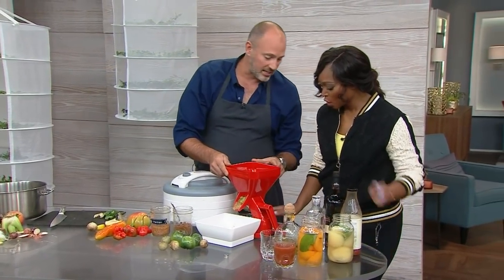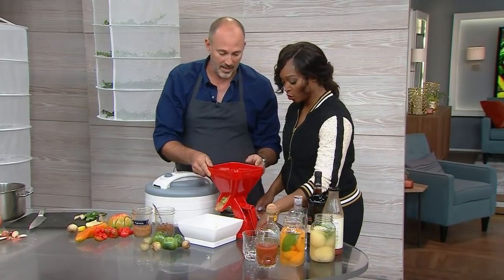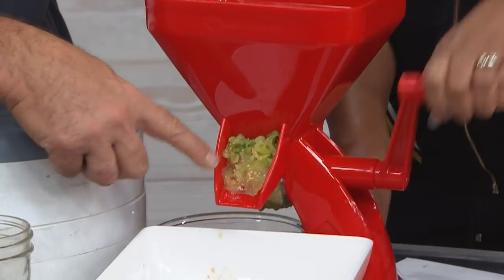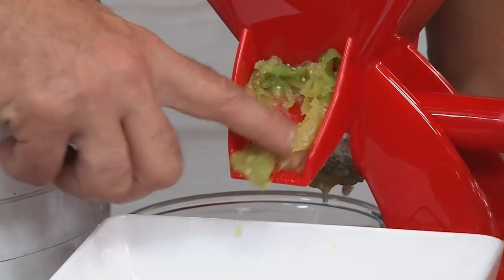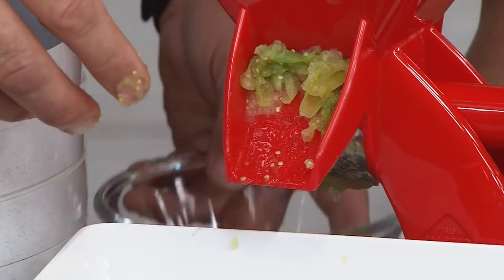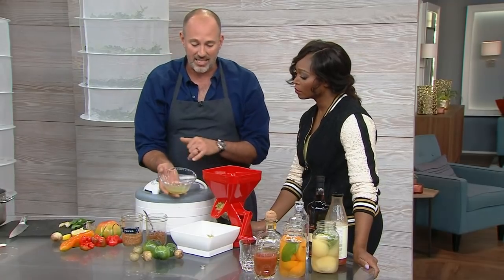So Tracy, I'm going to get you to crank the mill. Your non-ripe ones, right? Yeah, my non-ripe ones. And the reason I'm doing this is you can see all this pulp coming out. I can use this in my composter. It's fantastic for nitrogen.